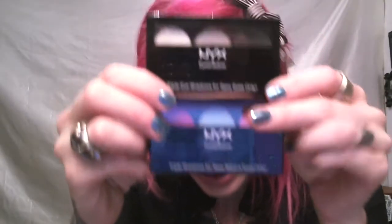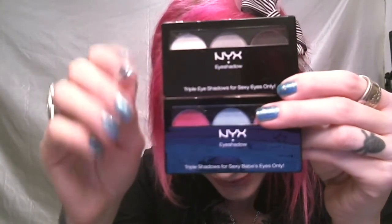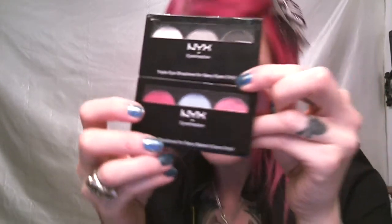So, some more NYX eyeshadows I got are the NYX eyeshadow trios. And I got the number 1, which is white, gray, and black. And number 13, which is cherry, cool blue, and hot pink. Now, the first one that I want to talk about is this silver. And it's just because it is so much different than all the other shadows. This applies on your skin like a liquid metal. Look at that. It is gorgeous.